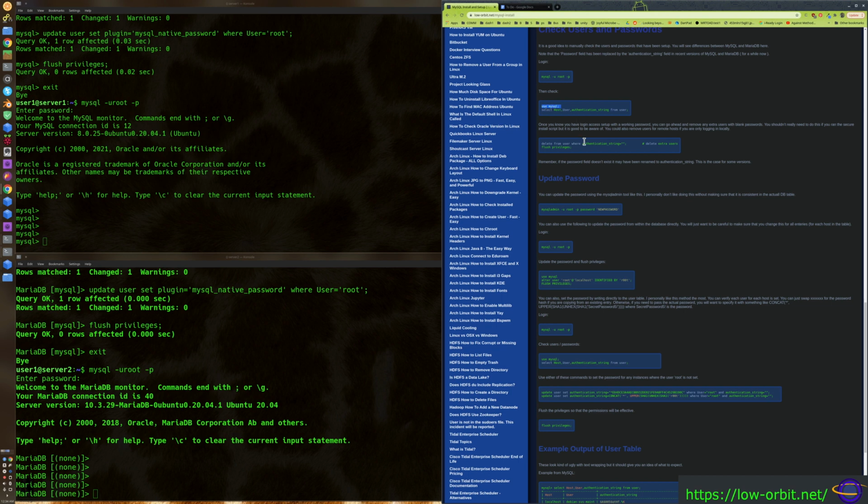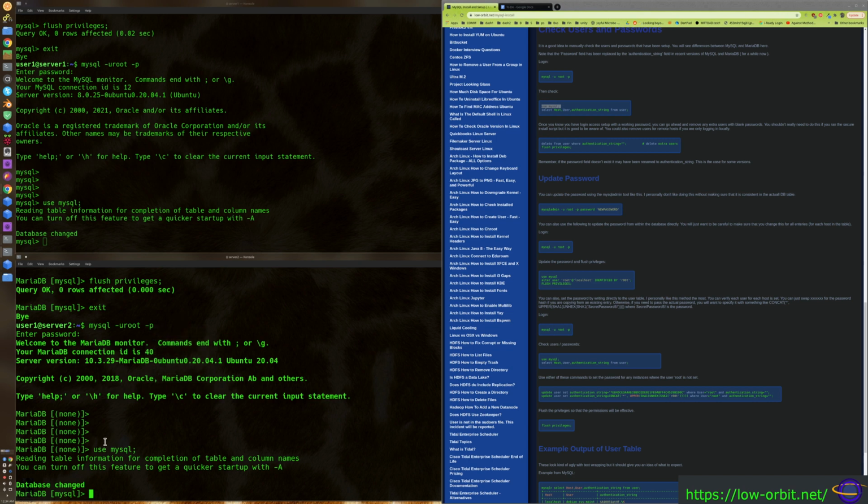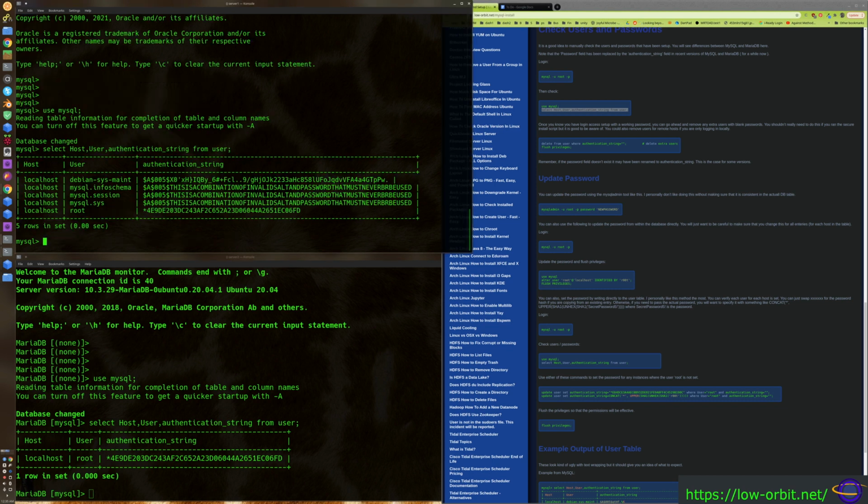So we're going to use MySQL. All right, so we're going to use the database called MySQL, and we're going to select host, user, and authentication string from the user table. So let's copy this query here, paste it right in over here, and there we go. Now you're going to notice that there are some extra users on MySQL. We have Debian sysmate, MySQL info schema, MySQL session, and MySQL sys.